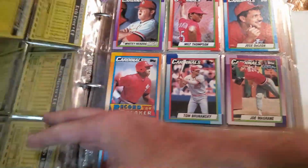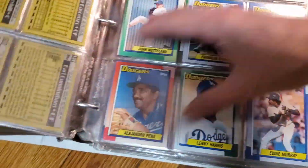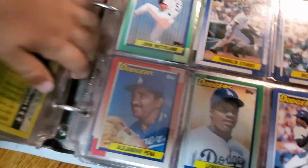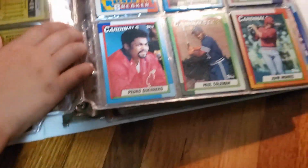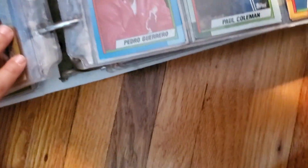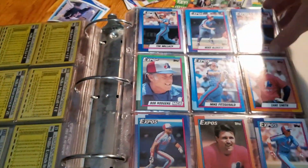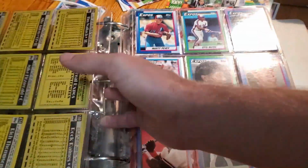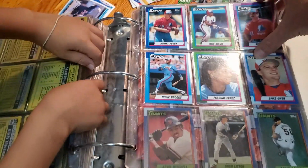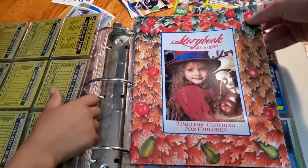Let's see. If we just kind of flip through, here's some Dodgers. There's Orel Hershiser. Hold on, be careful with these because these can break, especially when they're this old. Because these have been sitting here probably since 1990. And see, back in the day, look at this, it's a kind of weird 3D binder thing. Here's some Expos. I mean, there's probably a few little gems in here.